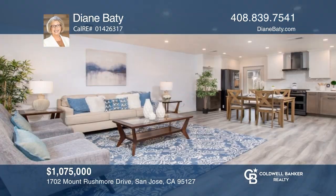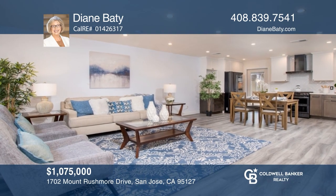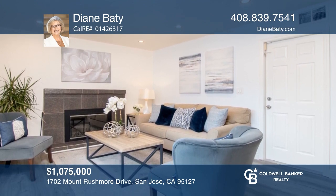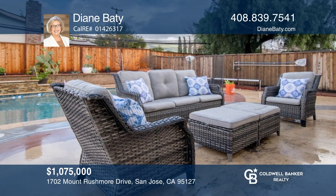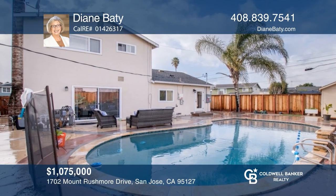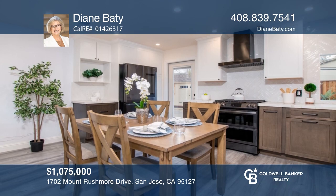Welcome to this lovely three-bedroom, two-bath home that boasts an updated and expanded kitchen with newly installed cabinetry and granite counters. The pool had a makeover as well. Updated plumbing, concrete surround, PebbleTech surface, deck jets, waterfall, and pool party lighting with wireless control via an app on a phone. Make this one-of-a-kind home yours today by calling Diane Beatty.